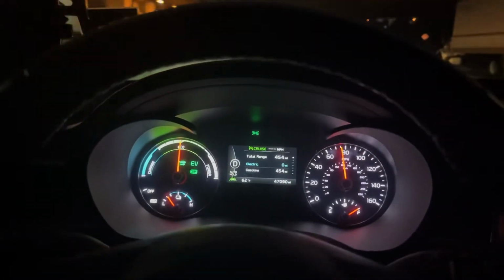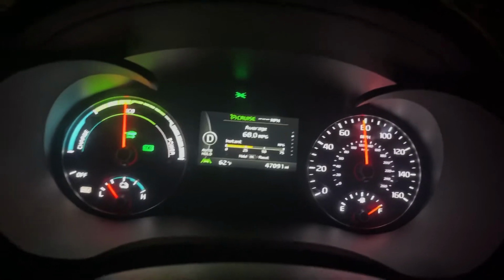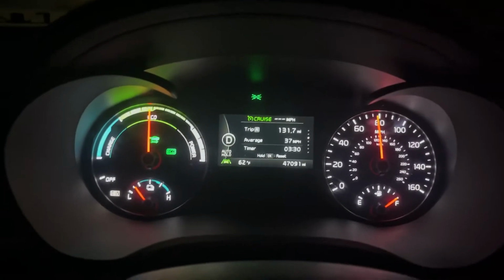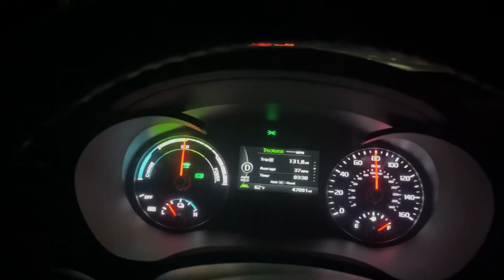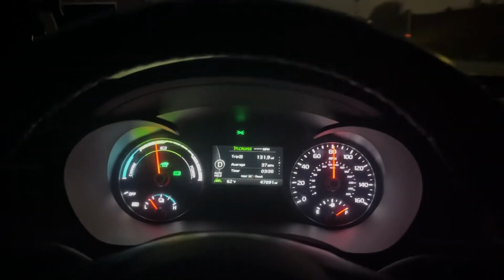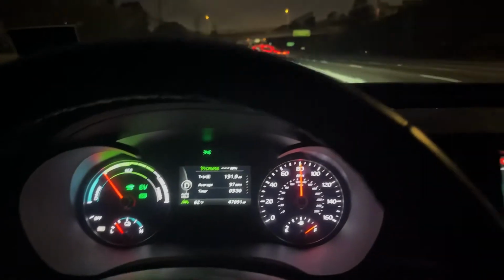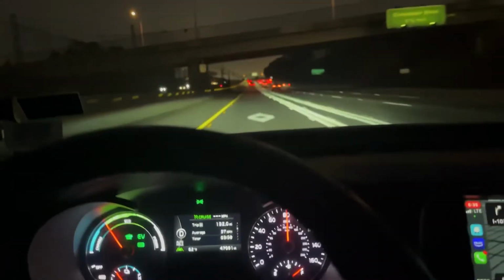Okay, so we're in HEV mode. Maybe that happened a minute ago, I don't know. Onto I-105, you can see we're averaging 68.1 miles per gallon. That put us at 131 miles. Let's just call it 130, because I don't know the exact moment it switched into HEV. And let's call it 105 earlier. So 25 miles. There you have it.